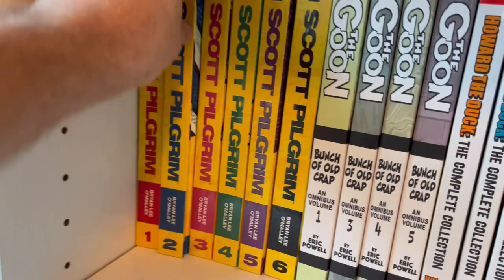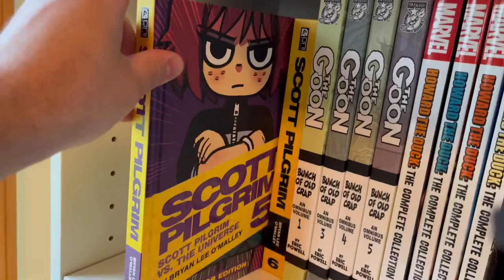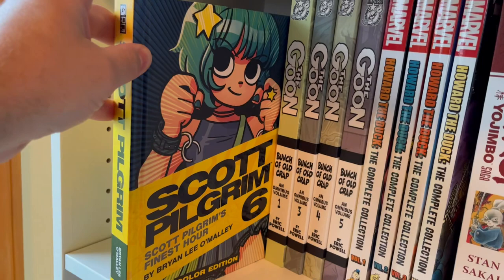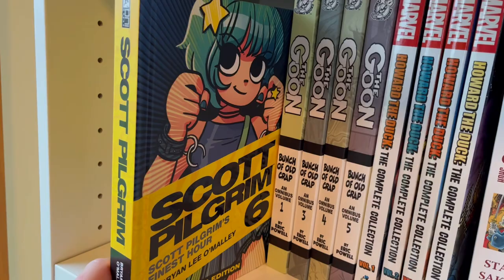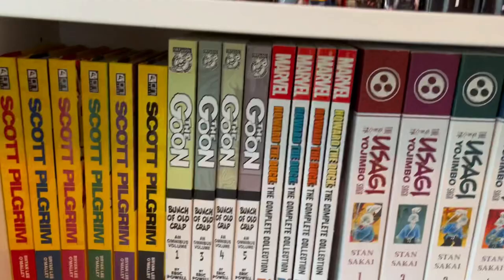So this is one of the great independent black and white comics. Like I said, these are the colored editions, but it was originally released in black and white. I put this up there with TMNT, Bone, The Walking Dead, and Scott Pilgrim as great independent black and white comics that went over the mainstream and started getting into the hands of non-comic book readers. But great series by Brian Lee O'Malley.